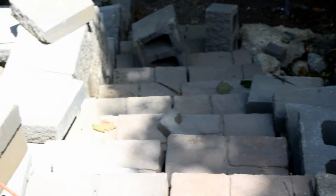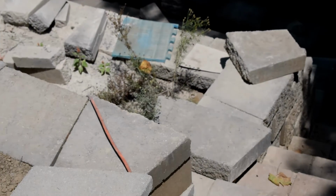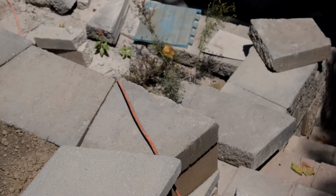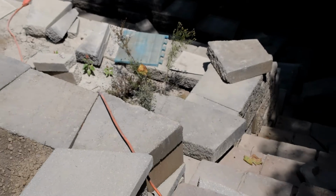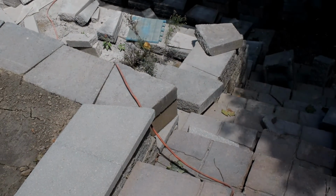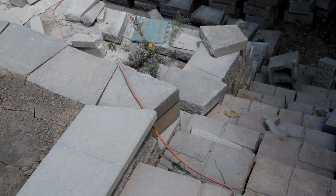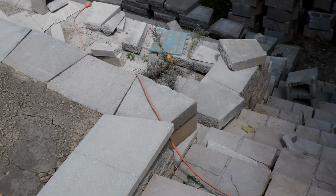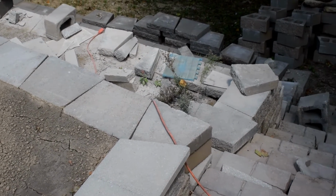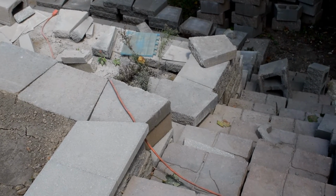Yesterday I spent hours trying to fix the mistake that the contractor made. I worked until it was almost dark, so I was unable to take any pictures of it. I didn't even get a chance to clean up. So let's go down and we'll take a look and see how it looks.